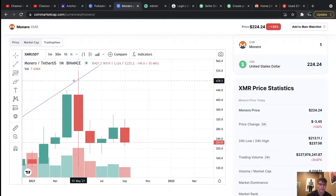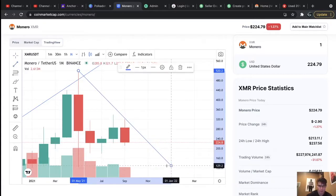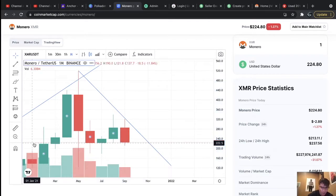I'm going to draw our next line. Come on, buddy. There we go. Stay with me. Okay, great. Now that we have this established, we're going to draw our support and resistance, which is right around here, hence where the current price technically is.